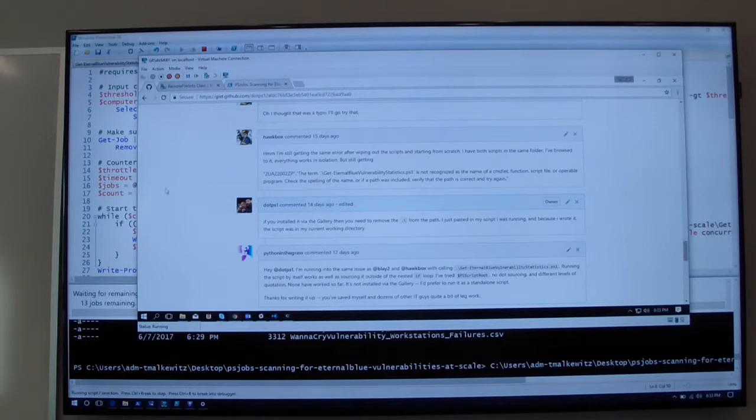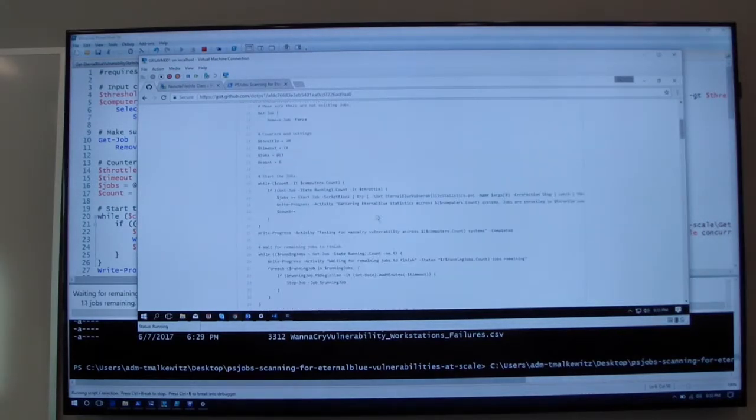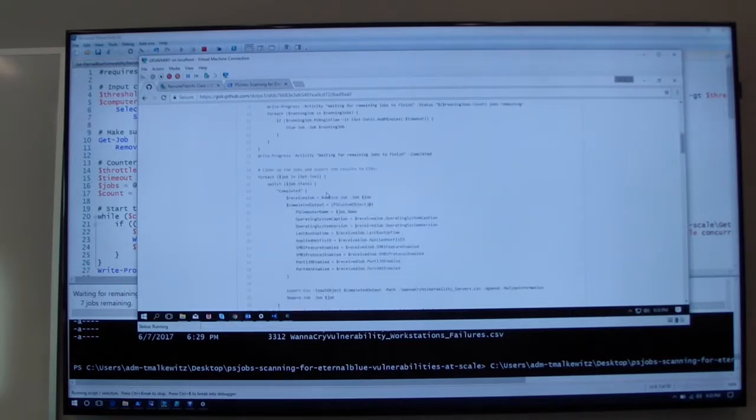And in my example, I tried to express where it is with just .\Get-EternalBlue, you know what I mean? And they're showing this error like, well, I can't find this command, it's not recognized. I'm like, you're not in the path to it. It's literally the same thing we just saw here when I was trying to source it.